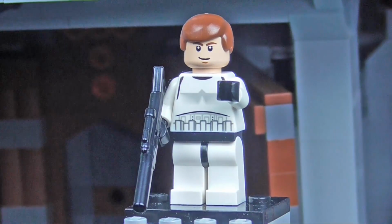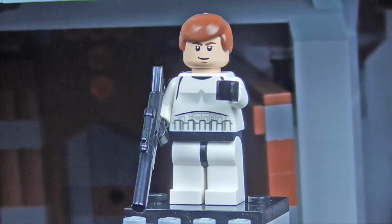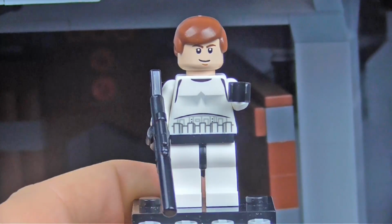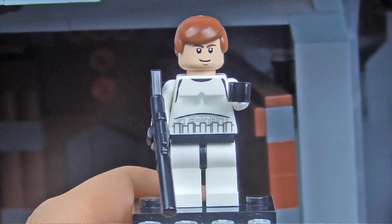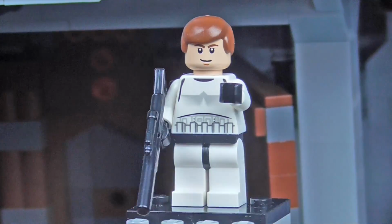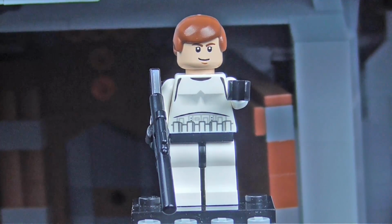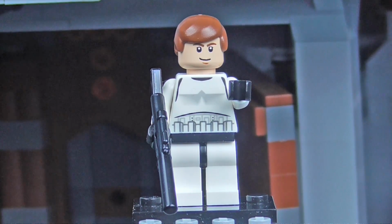If you have a Stormtrooper and you have Han Solo, you can recreate this figure, because, of course, it's just a Stormtrooper with Han Solo's head. But it's still pretty cool, I guess. I kind of wish the other guys came with weapons as well, but it's not a big deal. I think this is now going to his co-pilot, which is, of course, Chewbacca.